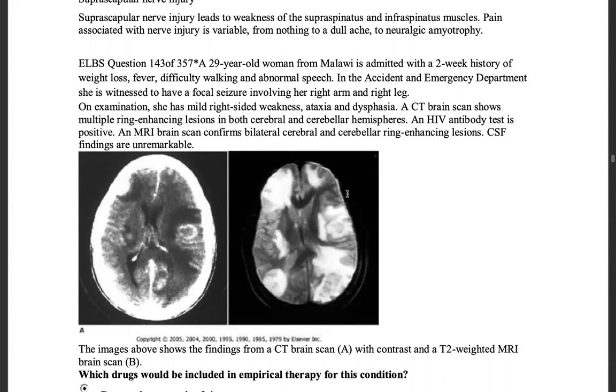A 29-year-old woman from Malaysia is admitted with a 2-week history of weight loss, fever, difficulty walking, abnormal behavior. In the accident and emergency department, she is witnessed to have a focal seizure involving the right arm and leg. On examination, she has mild right-sided weakness, ataxia, and dysphagia.